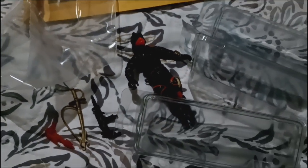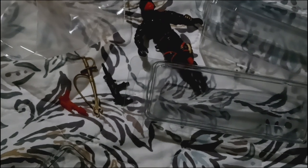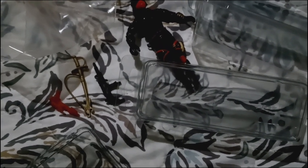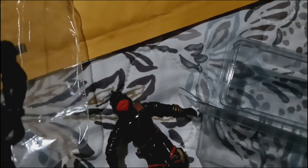Again, this is my third 1985 Snake Eyes, but the first complete. So I don't have his sword. I've never had his sword. I don't think I've ever had his Uzi, and I've never had his backpack. I only have the figure. One with a broken thumb, one with a broken crotch. This one's nice and stiff. And he's got his backpack with all the slots, all four slots.